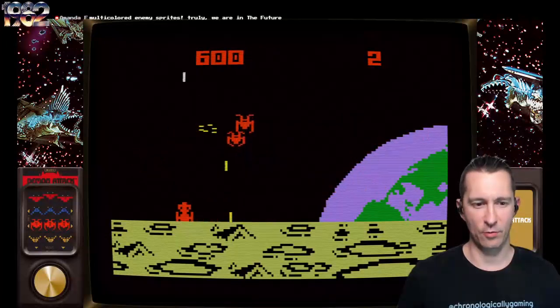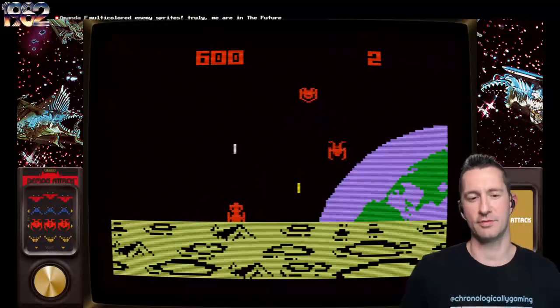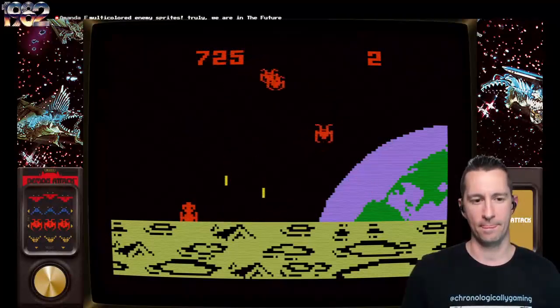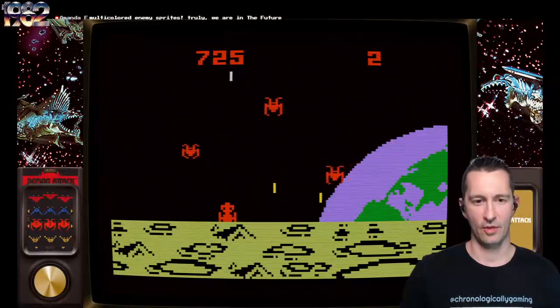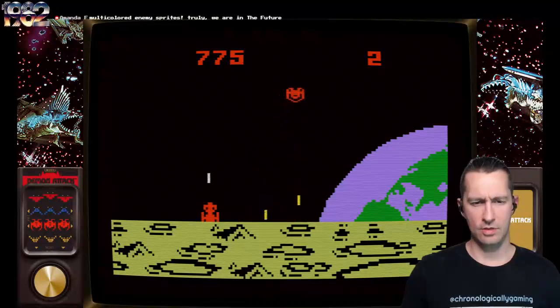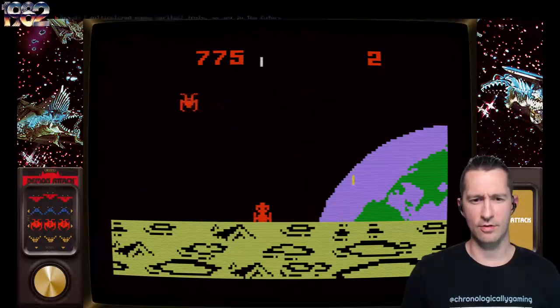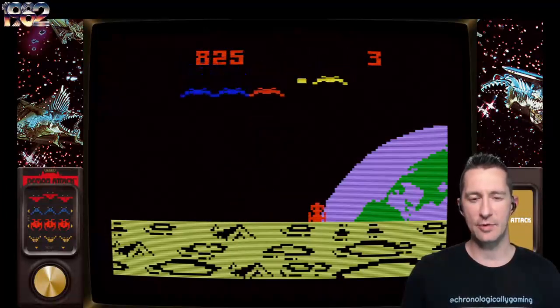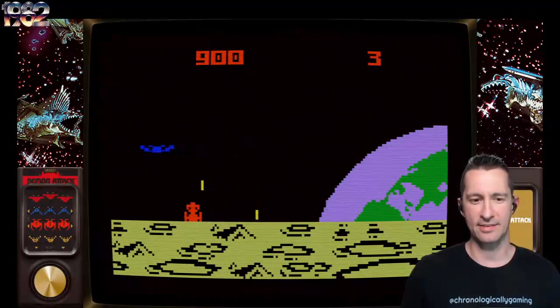The graphic quality of video games, the way it has changed as we play the games, is incredible. First thing I noticed, too, is the Atari version had that really cool warping in feature. When all the enemies came in, they warped into existence, and this one doesn't do that. It's like they're flying down from the top of the screen.